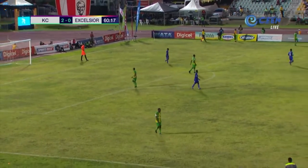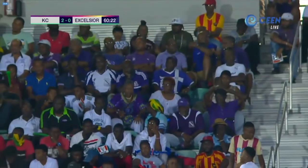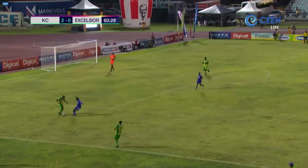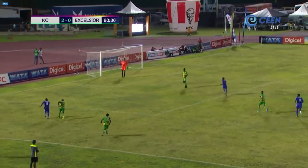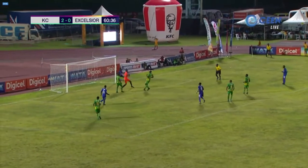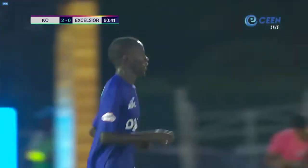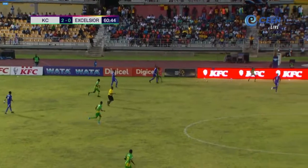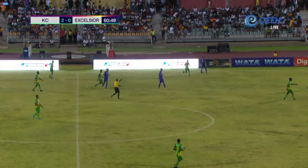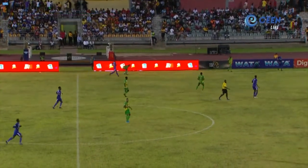If ever a player deserves a goal based on their work ethic, Rogers certainly is one of that. I mean, he has just about 30 minutes to get that. Atkinson. Here's a chance! Saved by Smith! That one was fired in, it really was, and Smith was in the right place at the right time for Excelsior. It was a good save, and he gathered the second ball very well.